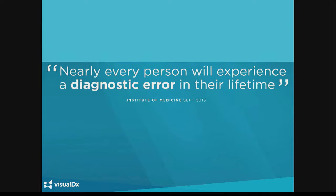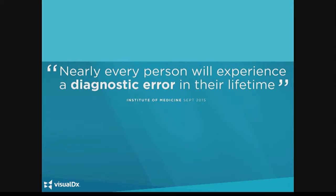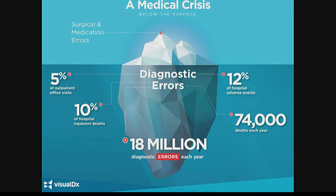Has anyone heard of the Institute of Medicine's report last fall on diagnostic errors? Show of hands. Pretty good. One of the statements the report made is that nearly every person will experience a diagnostic error in their lifetime. That means everyone in this room will probably be a victim of a diagnostic error. It's a sobering thought. So we created an iceberg to present this to quality and safety experts.